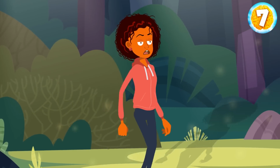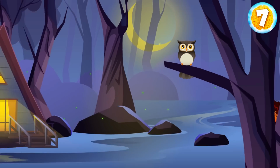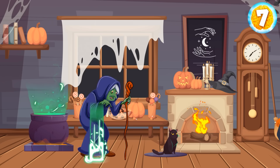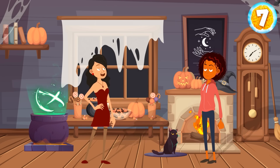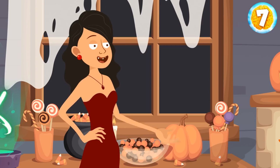Esme was walking in the forest and guess what? Got lost. She tried to find her way back, but instead, she stumbled across a witch's house. She petted a black cat and asked the witch to take her home. But the witch had a riddle for Esme. I'll do my bad witch impression here.